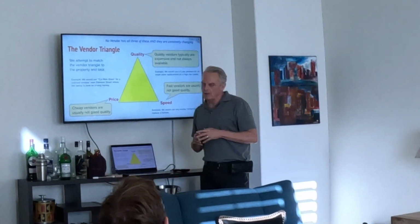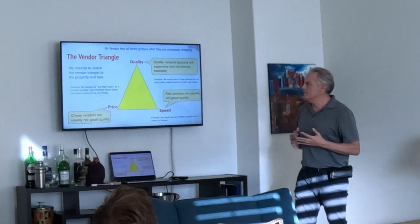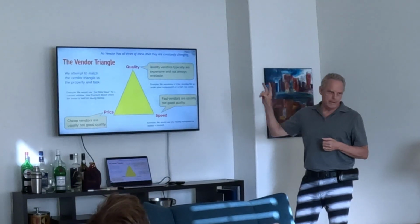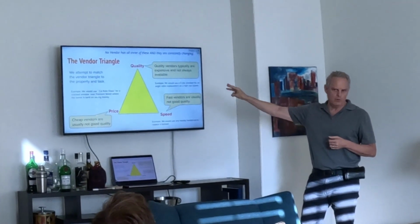All right, so I want to talk about what I call the vendor triangle. The vendor triangle is quality, price, and speed. You can only get 2 out of the 3. There is no such thing as a vendor who has all 3.